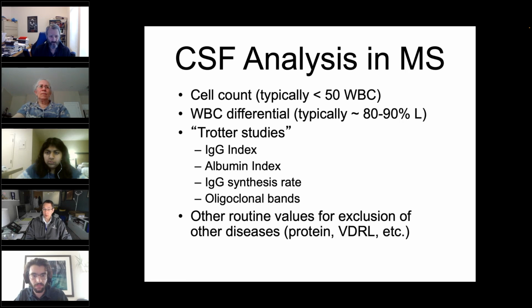Well, what are the other factors that make us suspicious that the immune system's the culprit in multiple sclerosis? One is spinal fluid, and as I said, I will come back to this at the end. CSF or cerebrospinal fluid in MS patients typically has an abnormal elevation of white blood cells. That's the WBC here. Typically, a majority of those will be lymphocytes, denoted here by L. At Washington University in St. Louis, we colloquially refer to the additional non-routine studies on spinal fluid as Trotter studies, named after John Trotter, who ran the multiple sclerosis section for many, many years, and performed these studies in his own laboratory before they became more regimented and CLIA certified, et cetera.